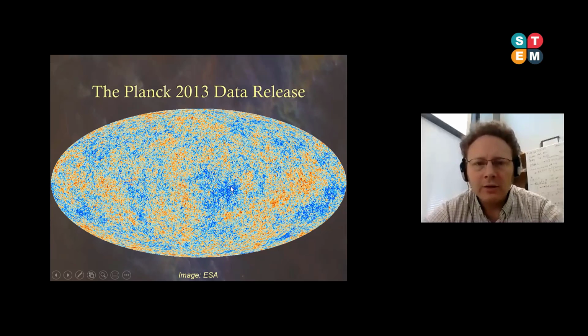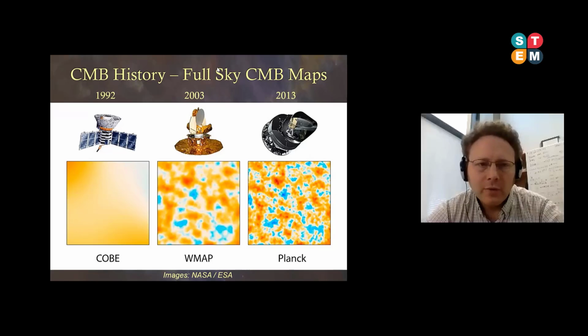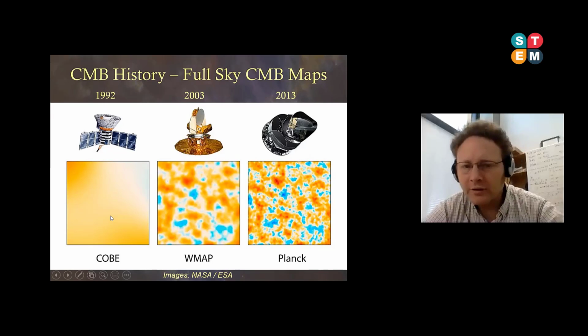The difference between the bright reds and the dark blues is about 10 to the minus 5 degrees Kelvin. So kind of part per million signal density. And the distribution of these fluctuations in the signal, or anisotropies as they're called, tells you information about the early universe and what things were like back then.